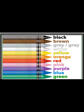Okay? So here we have the very basics that we know. We say black, brown, gray. Vea que gray, así en el American English. White. Y también se puede escribir así, ¿verdad? Hay una diferencia en el British y en el American English.